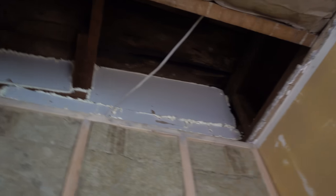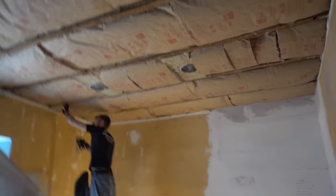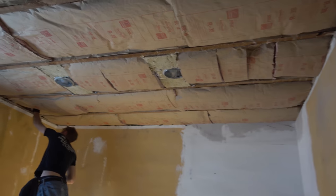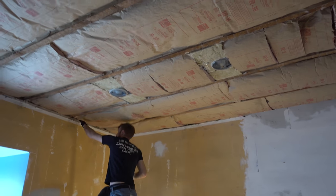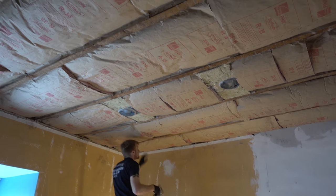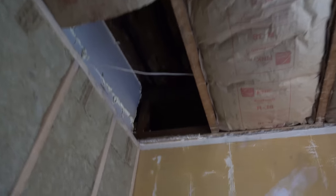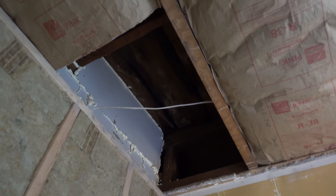So now we're ready to put these bats of insulation up into this gap in the ceiling, and then we'll be good to go. You have a real ceiling, except for one spot. That's it. That's our last hole. And then we'll have all of the insulation up.